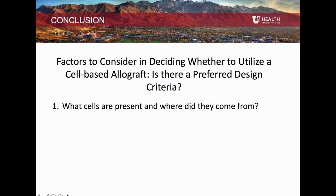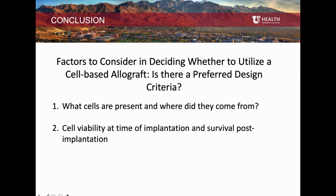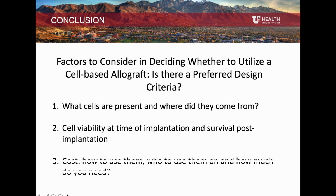So when we come down to conclusions, think about these three things: what cells are present and where did they come from, their cell viability at the time of implantation and survival post, and then finally the cost, how to use them, who to use them on, and how much do you need.